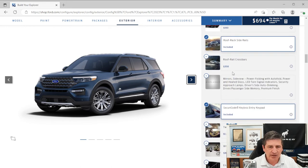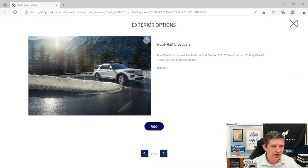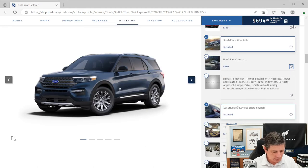Next one is the roof rack crossbars. This is a Ford accessories option, but because there's not really much of an install, you could put them on yourself. The crossbars go across from the side rails, on top of them. If you're going to put any kind of ski rack, bike rack, luggage cargo tray or cargo rack up there, you would need these on there so it can connect. It's $350, and again, you can get the Ford accessories if you decide you want to get it later, but it also shouldn't hold up your build. It is also a dealer installed option.